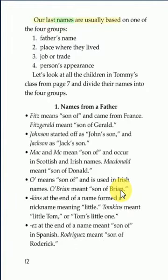Our last names are usually based on one of the four groups. 1. Father's name. 2. Place where they lived. 3. Job or trade. 4. Person's appearance. Let's look at all the children in Tommy's class from page 7 and divide their names into the four groups. 1. Names from a father.